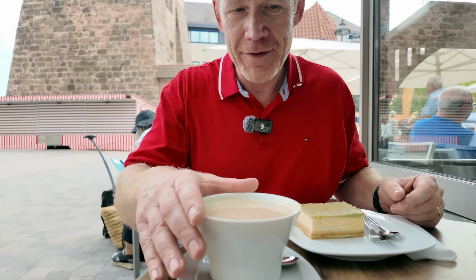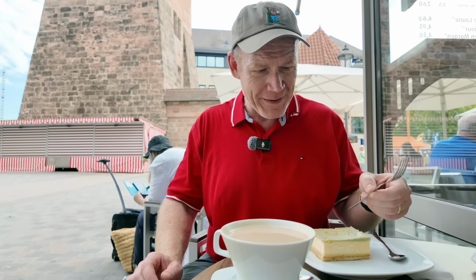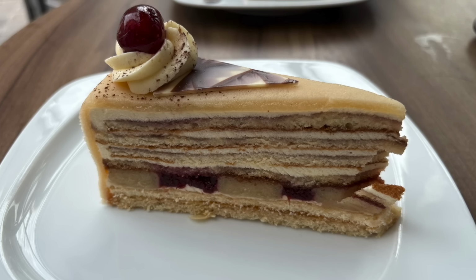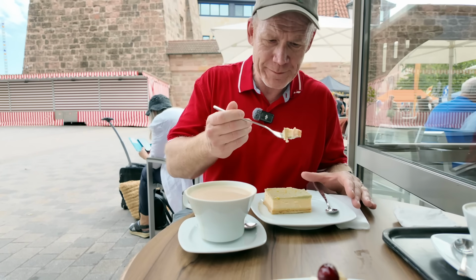My favorite time of the day, cake and coffee, and we are at Der Beck. And I have a list, just a small coffee this afternoon, not a very big one. And I have a pistachio cake, and Betty has marzipan, and she has a cafe latte as well. So I'll try my pistachio cake.